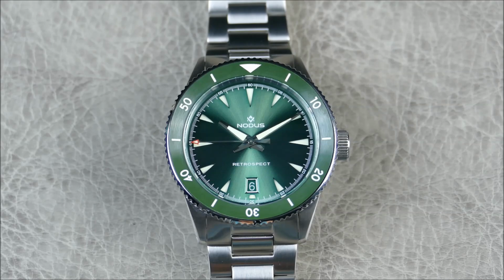Now, this space has really blown up since 2016 when these guys first started out, but I do still find them really at the head of the pack when it comes to that space underneath $1,000. And here we have a great option that's underneath $500. This is their latest iteration of the Nodus Retrospect. Now, this is a model I've had my eye on for some time within the previous iterations, and it was very cool to finally get it on the channel now. So a big shout out to Nodus for sending this one out for me to see.